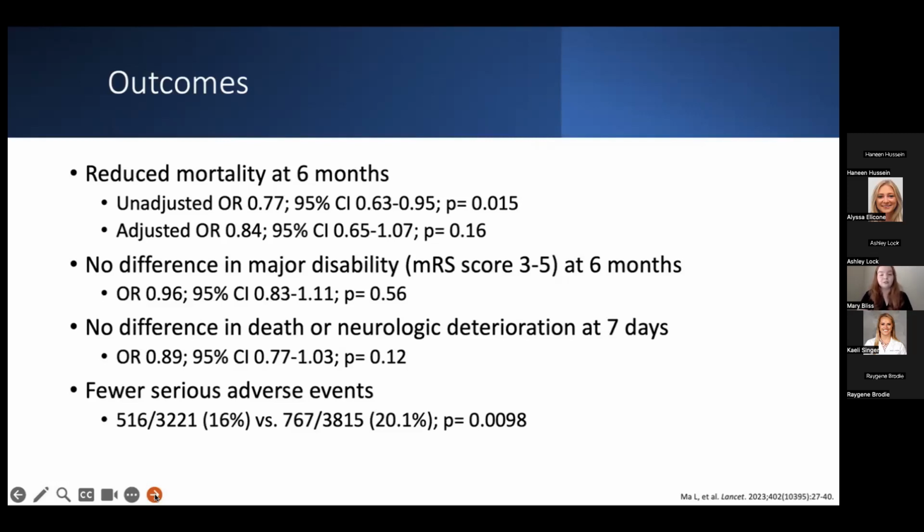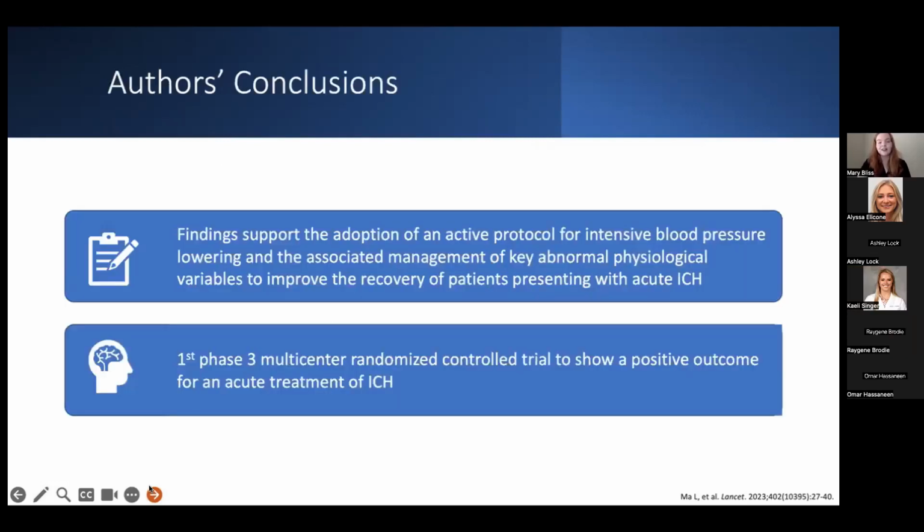They also found no difference in death or neurologic deterioration at 7 days, but they did find that there were fewer serious adverse events for the care bundle group versus the usual care group. Authors ultimately concluded that findings do support the adoption of an active protocol for intensive blood pressure lowering and the management of other abnormal physiologic variables to improve recovery.